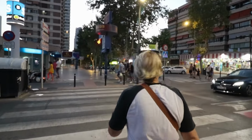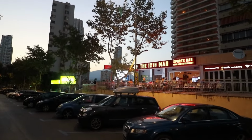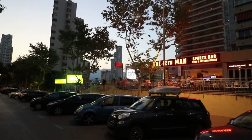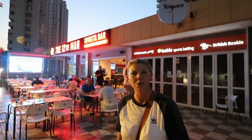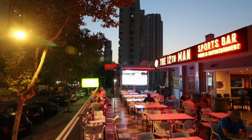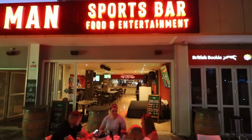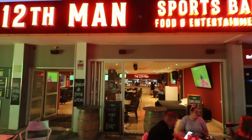Let's go have a look what's going on in there tonight. The 12th Man is a sports bar, so they've got the big screen out front and loads of TVs inside as well, so you can enjoy the sports with all the family. Kids are welcome right the way through the night into the early hours. The big terrace out the front, and inside, if you want to escape the heat, they've got a pool table as well.